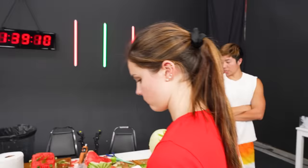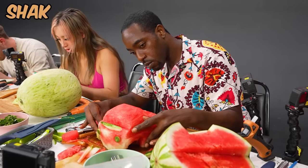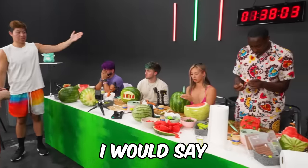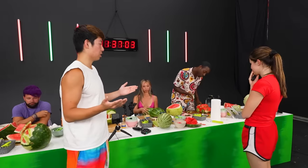Inside we go. I'm kind of nervous that she's gonna scoop my art. Wouldn't be surprised, but I really hope she doesn't. Jax is cute and cartoonish right now. Jake's is looking pretty sweet. If I'm gonna be completely honest, I would say Shax looks the best. You don't need to listen to me. I'm not telling you to scoop him. I mean, I just host the videos.